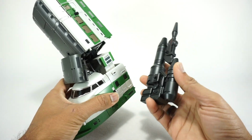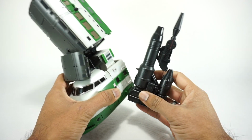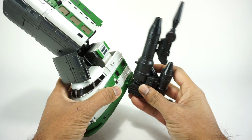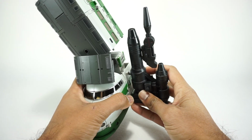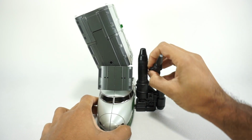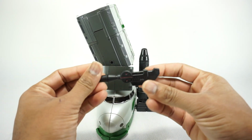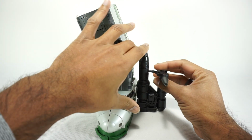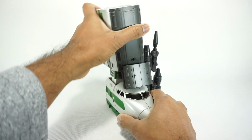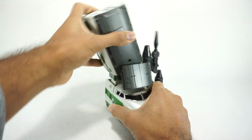You do get this weapon here, and this can plug in right here. So there's a tab and a slot that fits in right here. And you can have that look. I mean, if you don't like this, you can take this off the gun, but I like to put it there just for storage. And that looks really cool. Really well done. So you get the side-to-side movement.